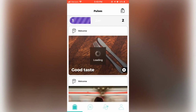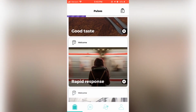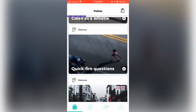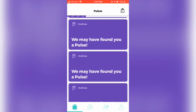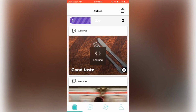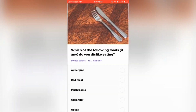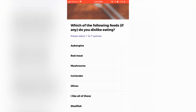So the way this app works is you basically do these little survey-like things. They're not technically surveys. You kind of just give your opinion on things. And I like that they have a wide range of things. A lot of the paid survey apps just get redundant. This app doesn't. This app has a lot of different things they're going to ask your opinion on, whether it's food, whether it's politics, whether it's technology, anything.